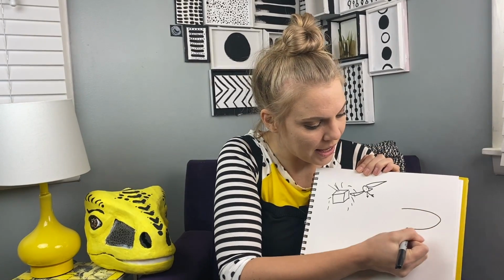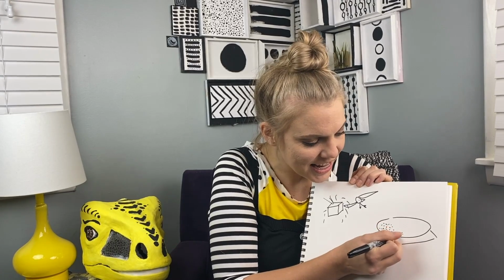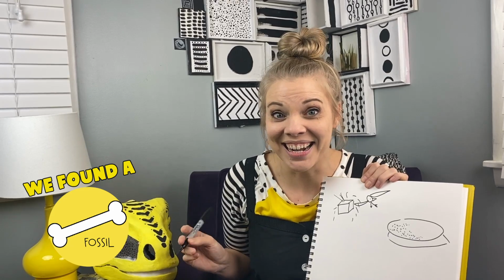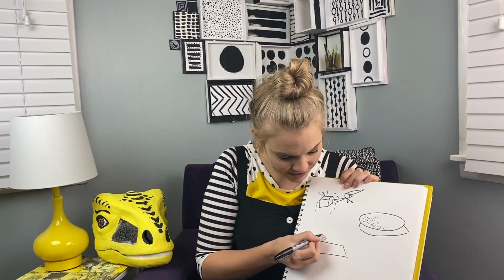This pterodactyl inspired us to go on a dinosaur dig. So we went out to my sandbox and there was lots of sand. And we used our tools. We had a shovel and a rake and a paintbrush, and we dug and dug and dug in the sand. We found a little dinosaur toy, but then we found a fossil. Not a real fossil, but a dinosaur mask. It was so fun. We took the mask up to my studio, and we got to make all sorts of decisions about how we wanted the mask to look.